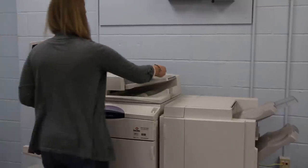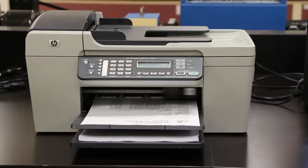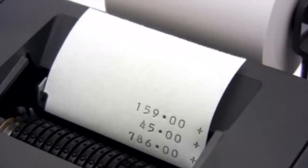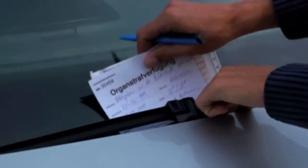We see laser and inkjet printers in our homes and offices every day. As we know, toner cartridges for these printers are very expensive. Receipts, coupons, and parking tickets are printed using direct thermal technology. These images may fade over time if exposed to heat, moisture, or sunlight.